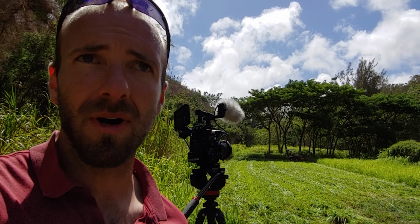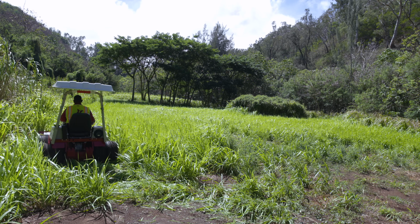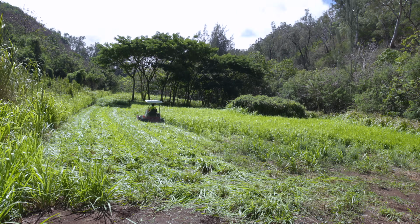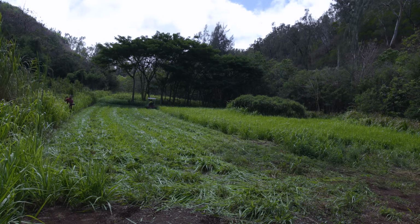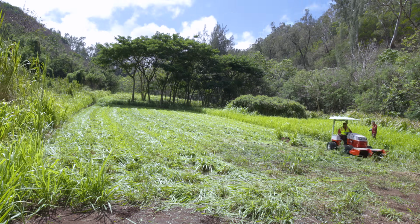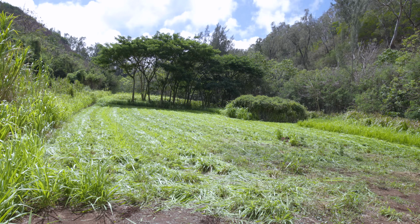Currently they have a Tough Cut, a contour mower, a stump grinder, and a sod cutter. Right now we're using the Tough Cut, and he's making pretty quick work of that field back there. He's only been at it for a couple minutes, but they used to do all this by hand, so you see, they really appreciate the equipment.